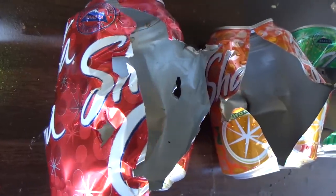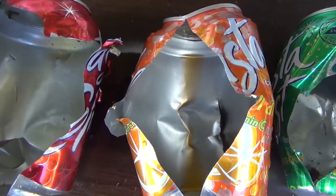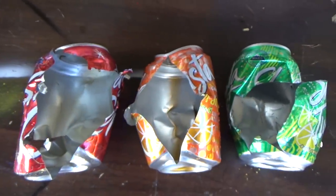Oh my gosh, you guys, that's what it looks like when you double tap a soda can at 1,000 feet per second with a .22. I don't think I've ever seen a .22 do quite that much damage to a can.